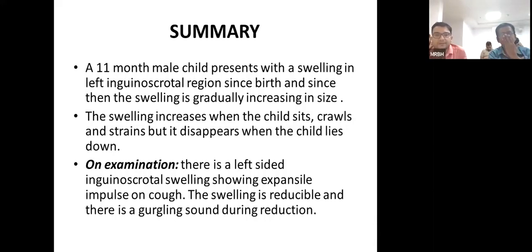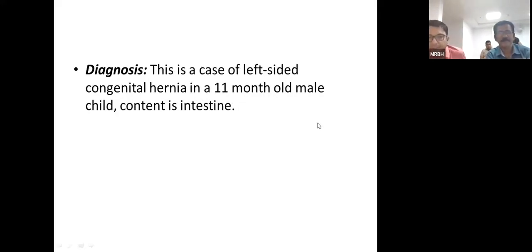On examination, there is a left-sided inguinoscrotal swelling showing expansion impulse on cough. The swelling is reducible and there is a gargling sound during reduction. So this is probably a case of left-sided congenital hernia in an 11-month-old male child, and the content is intestine.